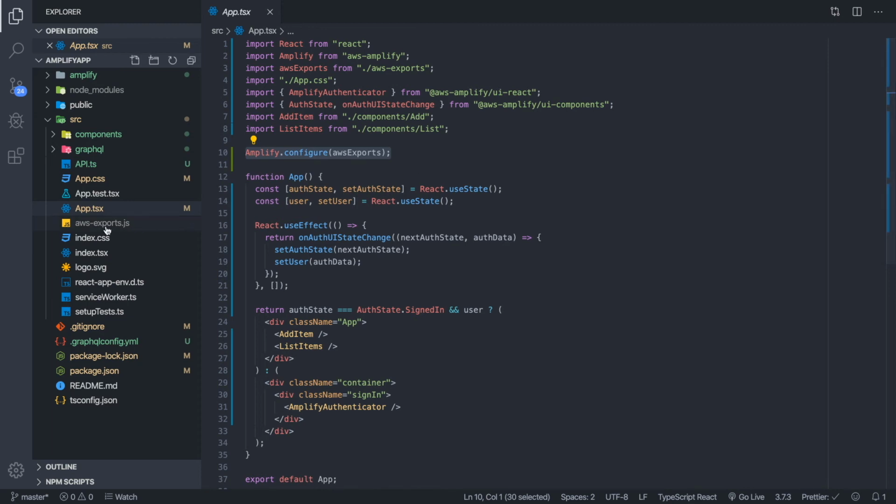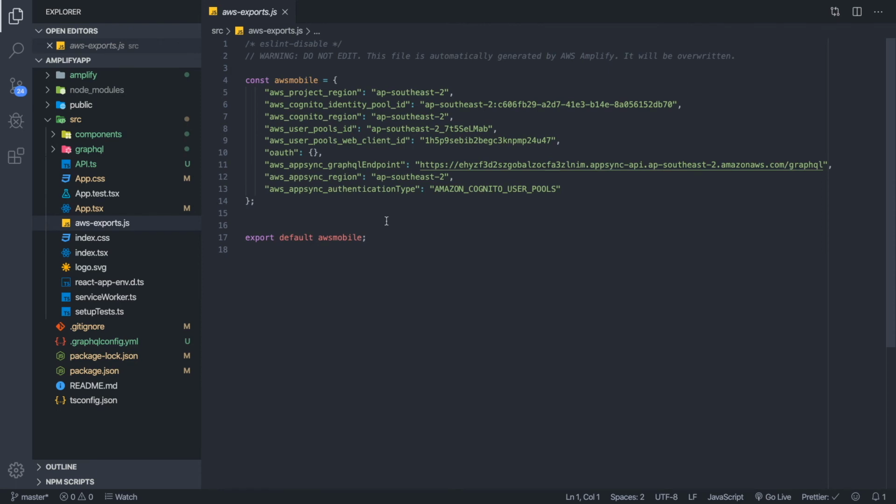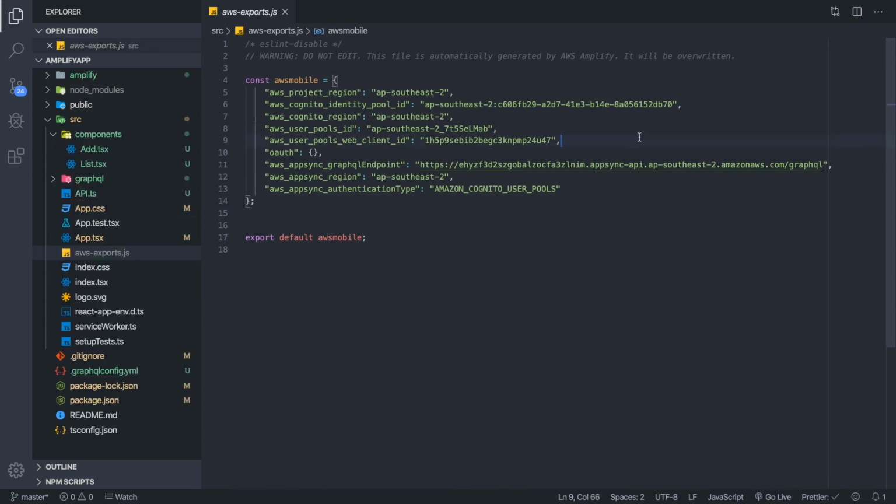So if we go ahead and open that up, you'll see within this file is all of our configuration data for our resources. You can see the GraphQL API endpoint, the user pool ID. So essentially, everything in this file is what's required for our React app to interact with AWS. So how did I set up the out-of-the-box sign-in page, add a new item, and fetch items from DynamoDB.